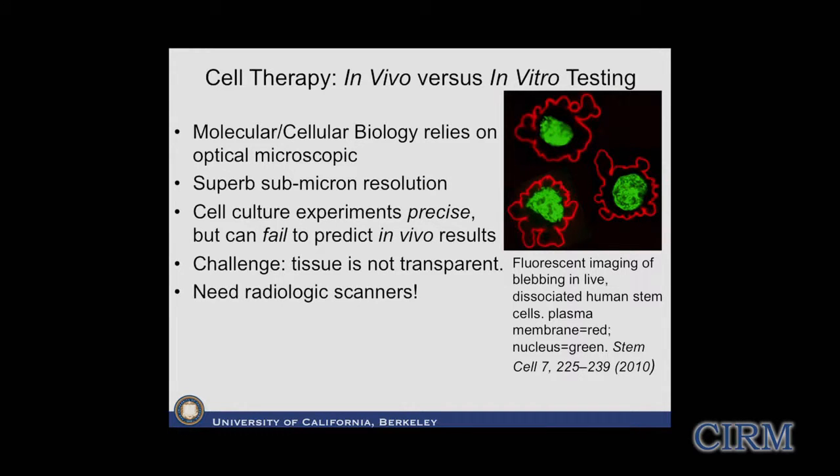And in fact, the dominant method that molecular and cellular biologists rely on is optical microscopy, which gives superb submicron resolution. I think you might be able to make out some of this fluorescent imaging of stem cells here. The problem with this is twofold. First, cell culture experiments can be enormously precise, and they can help stem cell biologists quantitate what they would like to know about the biology, but they can fail to predict in vivo results because they don't model everything of the in vivo environment. There's no blood supply, there's no immune system, there's quite a bit different biochemistry.